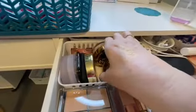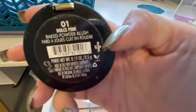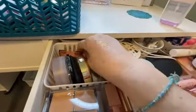Then we have this blush from Milani. This is their Baked Blush in Dolce Pink. This is such a gorgeous shade, but I've used that quite a few times, so I'm going to put that one back.